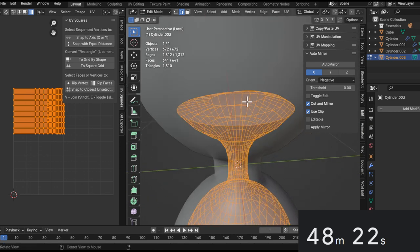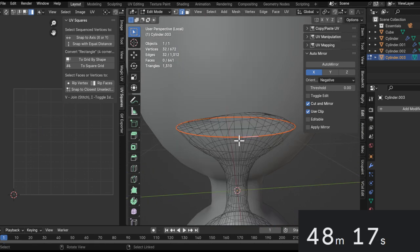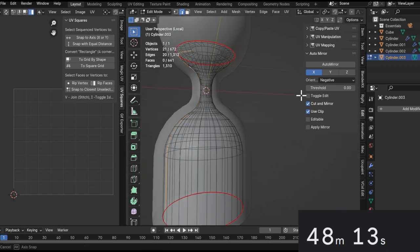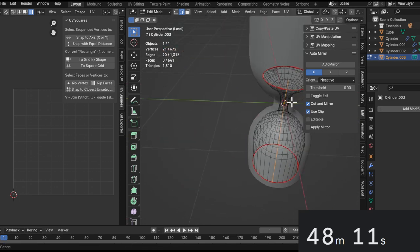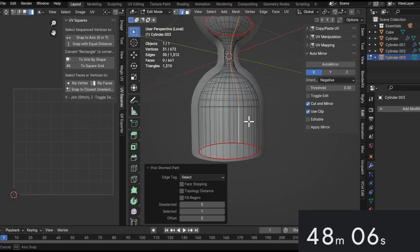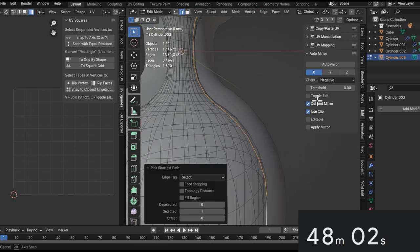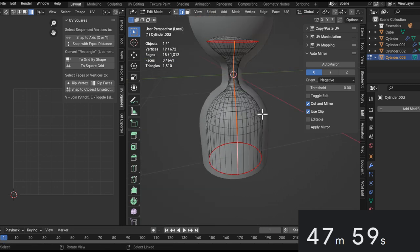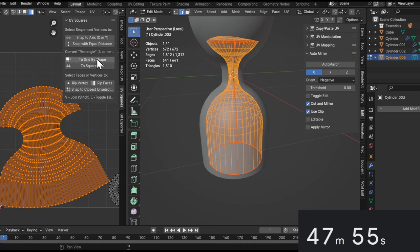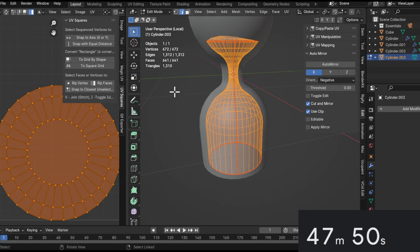And then mark seam. Okay. I think that should unwrap pretty okay. Let's see. That's a weird unwrap, but I'll take it. Okay, it works though, it works.